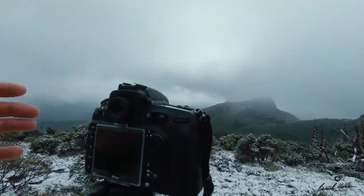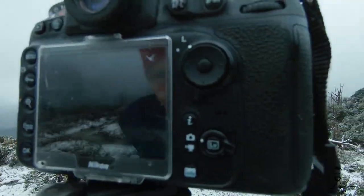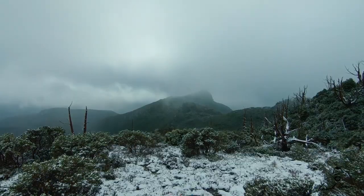I've just taken one picture at a 15th of a second at f16, and straight away I'm getting that very moody presence with a nice burst of snowy light as well. So I think it's going to be a rewarding walk back to the car. So stay tuned.